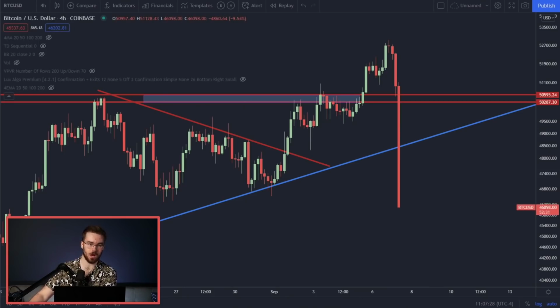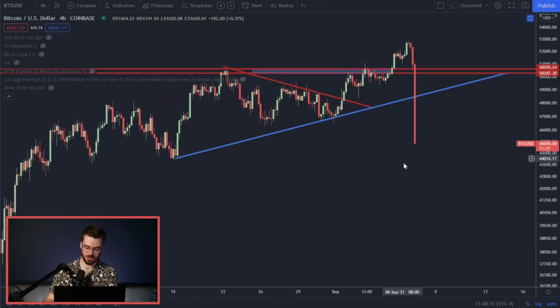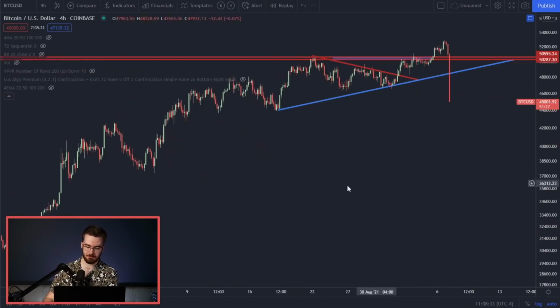So what's going on here? Well, I think what we're seeing might have something to do with some news, and if there's any news coming out about this that I haven't found just yet, then we will tell you about that and make another video on it. Yeah, guys, right now, Bitcoin is currently sitting at $45,200. When I started recording this, it was $2,000 higher. We're in the middle of a massive dump.